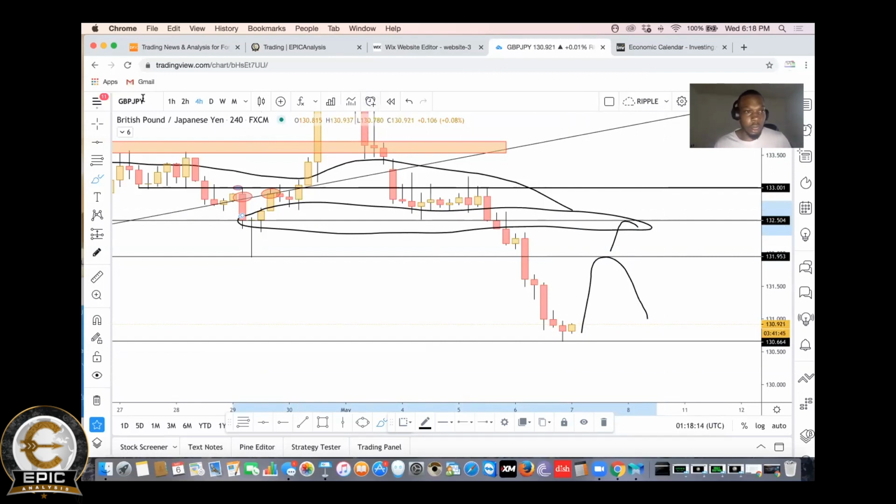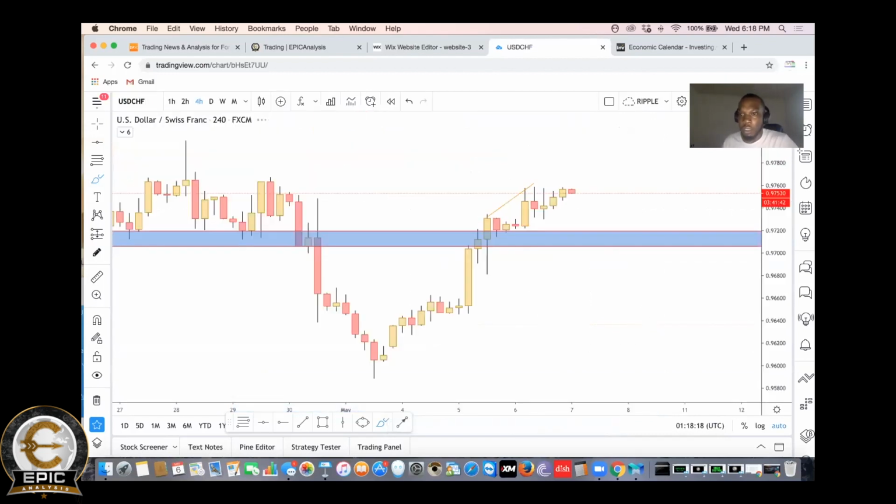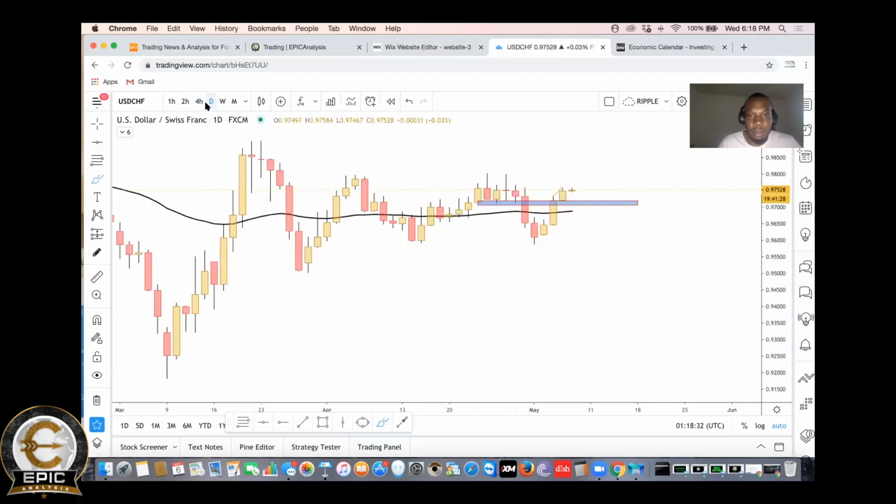All right, what other pair? USD CHF. I sent the signal out. This trade ended up being a loser. I think it was negative 50 pips, but I'm still confident it's going to drop. It could just push up one more time, because I'm seeing it from a different perspective right now. All right, so let me see.